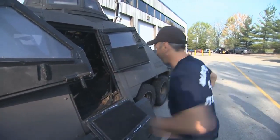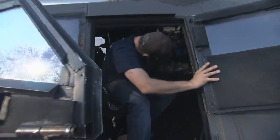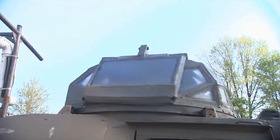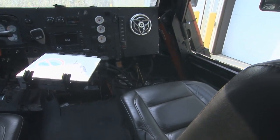So this is where I live when things get exciting. This is where I sit when we're doing our chase. I'm operating the IMAX camera from this turret. But in front of us we have, of course, the driver, who sits in the driver's seat, and then we have a navigator, who's usually also a meteorologist, sitting in shotgun.